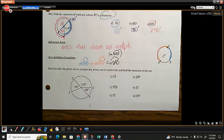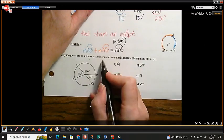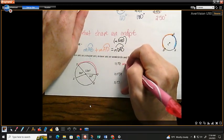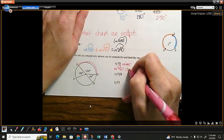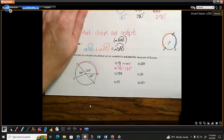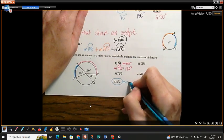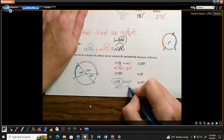Okay? So looking at this picture, I want you to identify each of these arcs as major, minor, or semicircle. And let's go. What is TQ? Minor. If it's minor, what is the measure of arc TQ? 120 degrees. Okay, that's not so bad. What about QS? I don't know QS. Well, what's another one? TS isn't bad. Is TS major or minor or semi? Minor. And what is the measure of arc TS? 80 degrees.